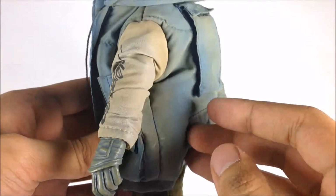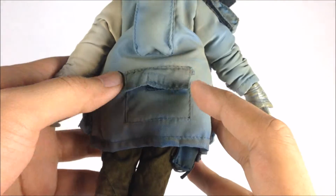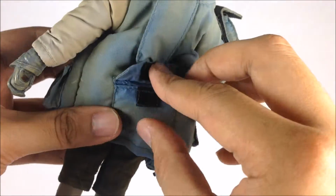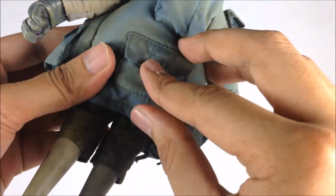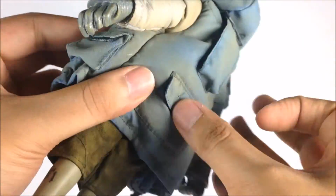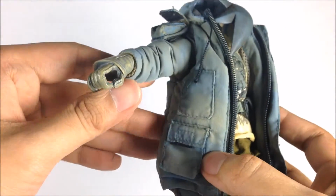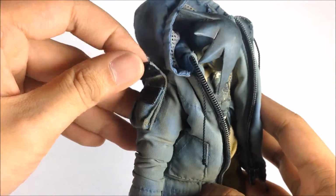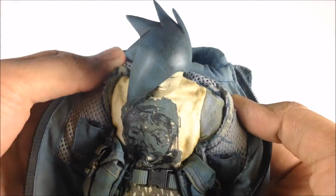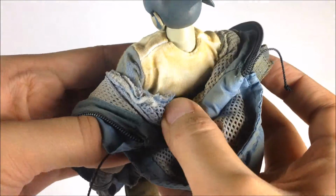Looking at the design on this particular figure, you can see the dirty look on his jacket right there, and he does come with pouches as well, and they're actually usable, which is cool. There's some Velcro right there. There's Velcro here too, and on this side as well. And yeah, there's one more right there. So basically it's removable, as mentioned. You can see, but I'm not really gonna remove the whole thing.